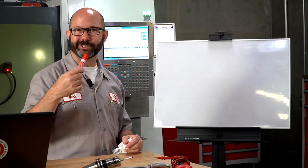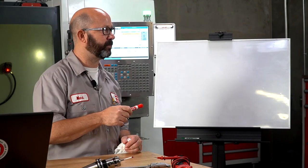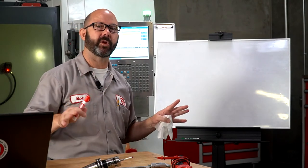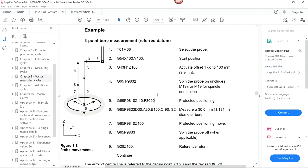After this video, after we get done shooting this, Frank and I will stick around. We'll shoot a little bit longer video that goes over three-point probing, and we'll go through the step-by-steps. But in general, the only way to three-point probe is to use a direct P9823 Renishaw cycle. So you can download that manual. Not only that, but you have to recalibrate your probe.